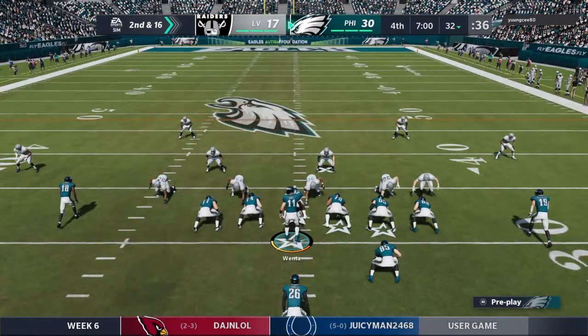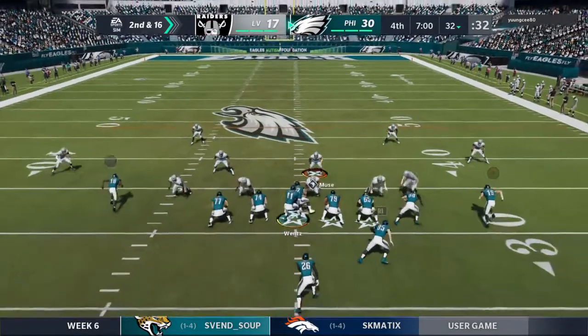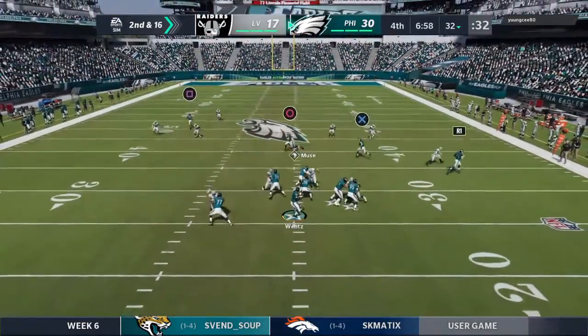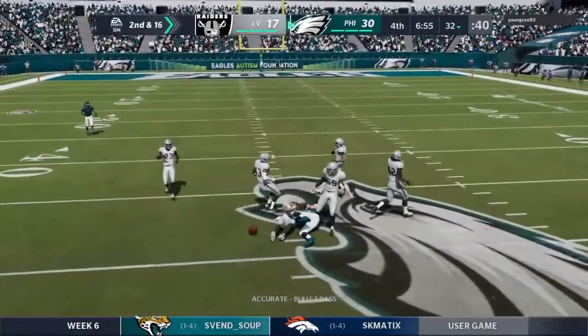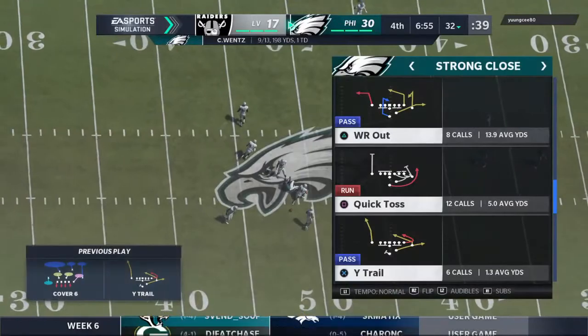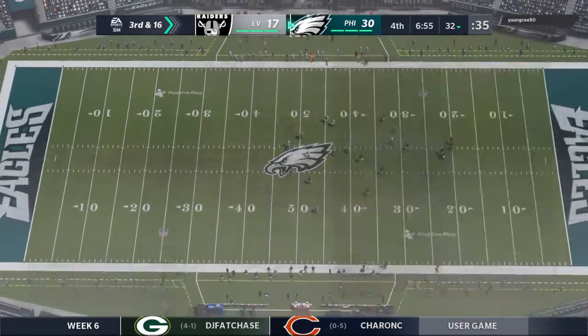2nd and 16. Now they'll throw it. Wentz. And that'll be incomplete. Took a pretty good shot as he tried to pull that one in. Couldn't hang on, 3rd down.